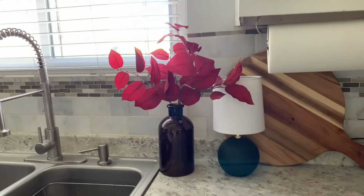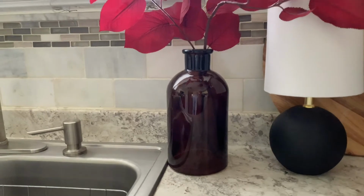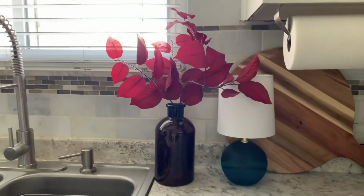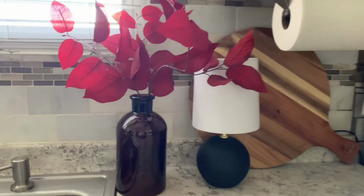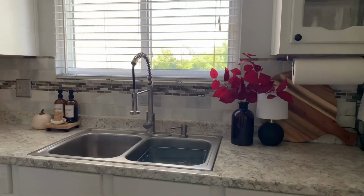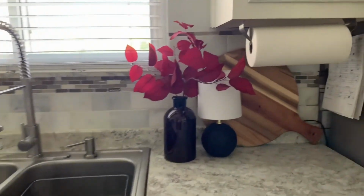I think the vase came from Hobby Lobby maybe a year ago, and the stems, I think they came from Michael's. I really don't remember, and I'm not really sure if I'm going to keep this here. Let me know if you like this pop of color right here versus what I have going on throughout the house. I know it's not as subtle as the rest of it, but I thought it would be just a little bit of change and something that will catch people's eye as they walk through the front door.